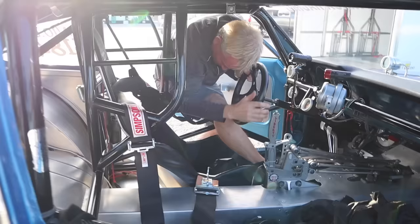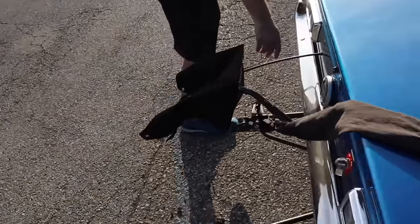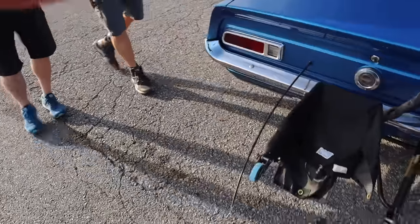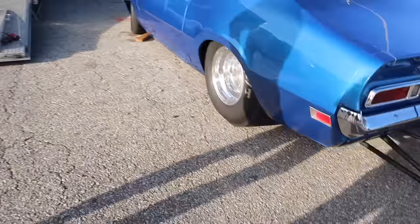At this gorgeous '72 Maverick, I mean, he's got the factory gas cap on here and stuff. And the namesake of the class, Dart NA 10.5, it's called that because you've got to run a 10.5-inch wide tire. Correct, yep.